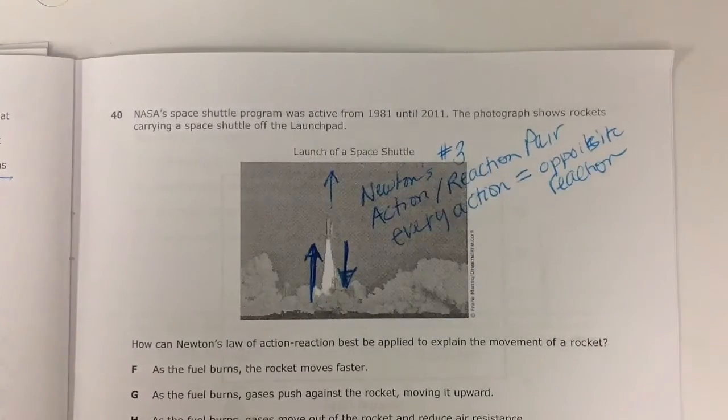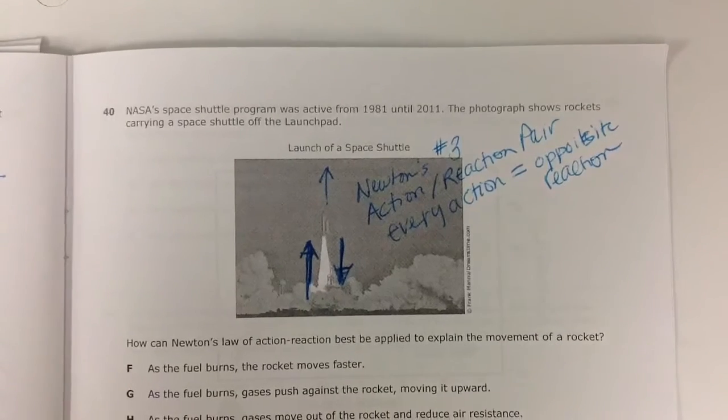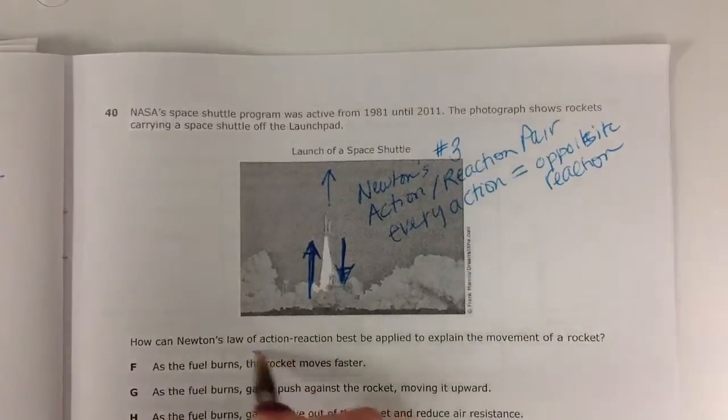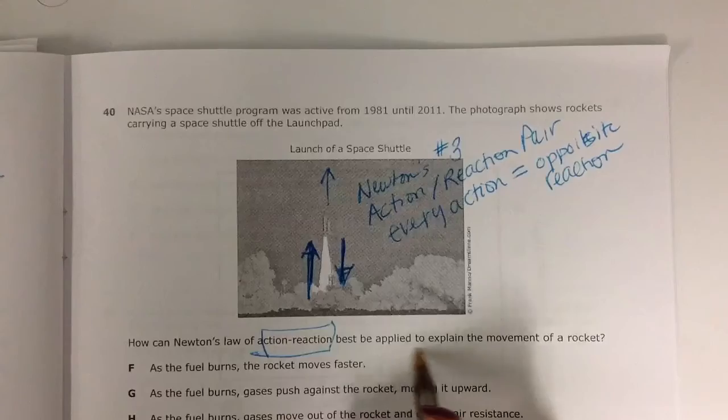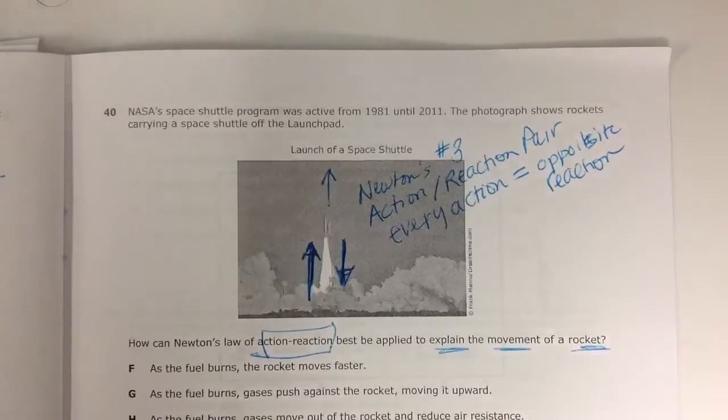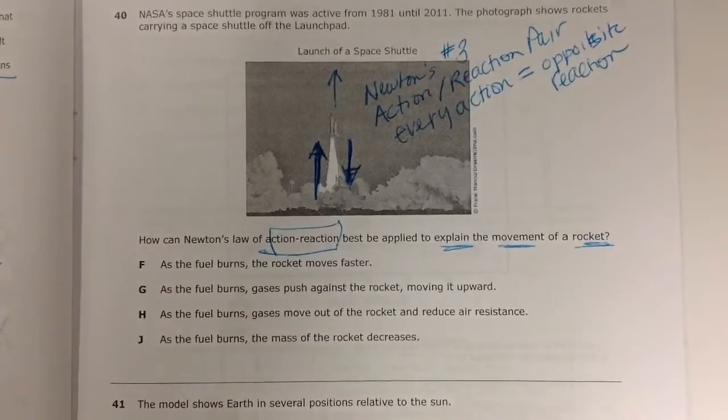So with that being said, we know that Newton's laws are in effect here. So let's now look at the question and see what they want from us. It says, how can Newton's law of action-reaction be best applied to explain the movement of the rocket? So we want to explain how this is happening.